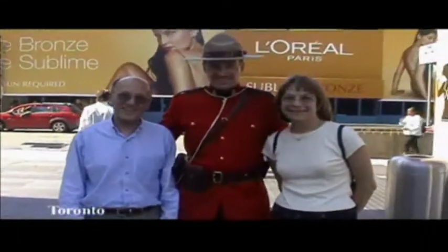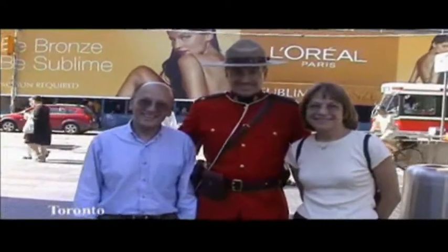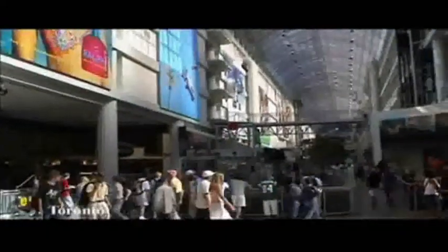One of the first things we see in Toronto is this local policeman, and well, we can't resist the temptation to have our photograph taken. This is the Eaton Centre. Apparently whatever you want, you can get here.